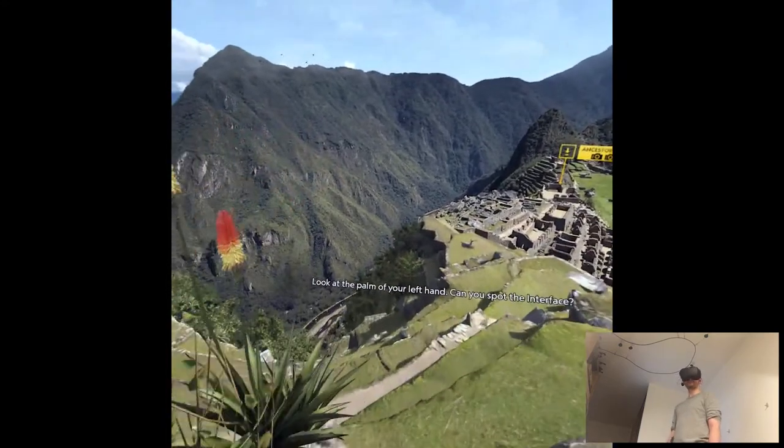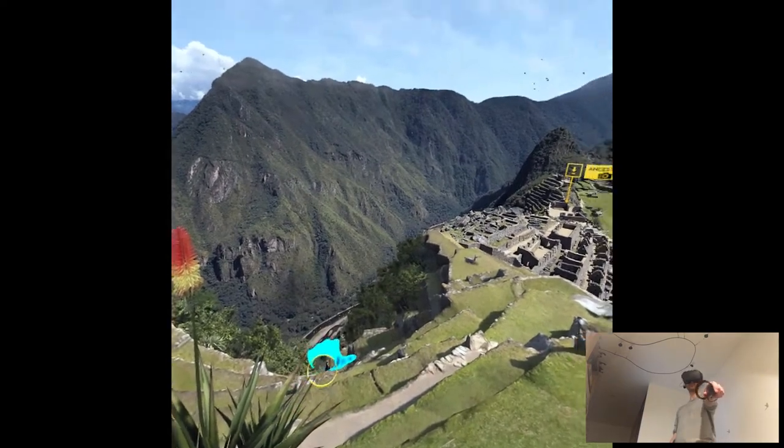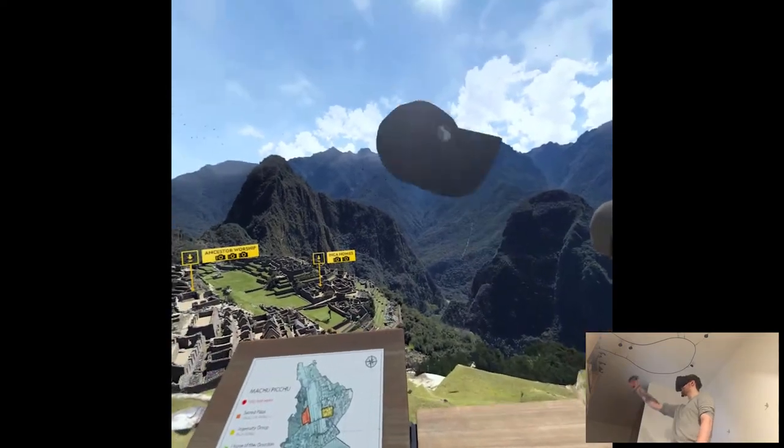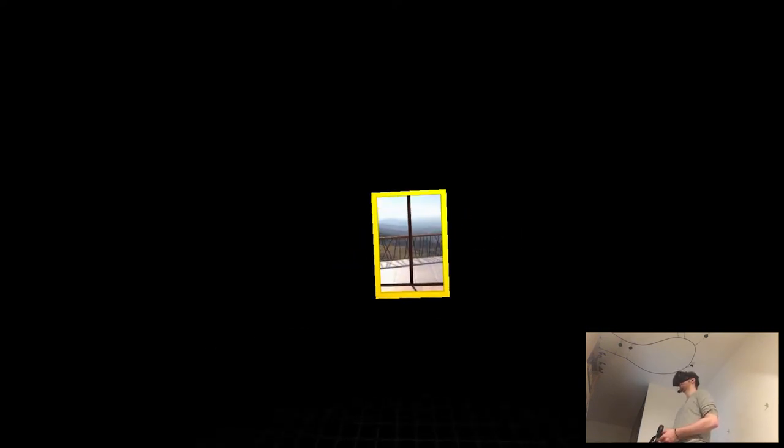The palm of your left hand. Can you spot the interface? There's something blinking there. But yeah. Hat on my head. And we can exit to the base. I wonder if there's something else to do in the home screen, like home base or whatever. I don't think so. Other than just placing the pictures.